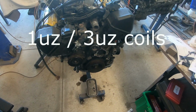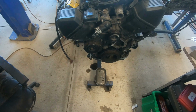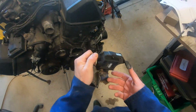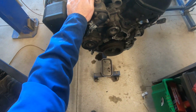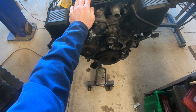Just going to take a few moments to chat about 1UZ coils. I get lots of questions about it, and while they're pretty simple, it's a great opportunity while I've got all the motors sitting here to have a chat. So we're going to start off with non-VVTi engines, which ran from about '89 through till '97.